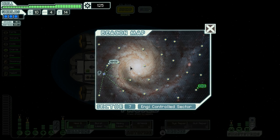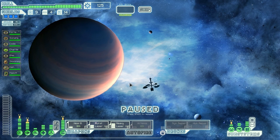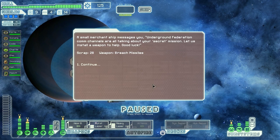Okay, what we're going to try here first, I think, is we're going to jump back to the store, and then out. See if we can make the money in these two sectors before we go to the store to actually buy something good in there, like a cloak maybe. Ooh, that's a fancy background.